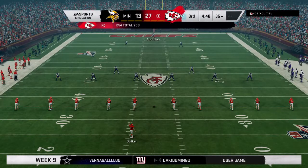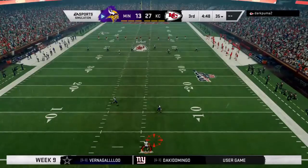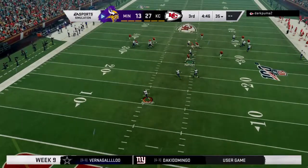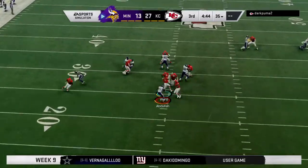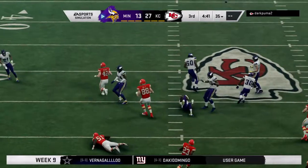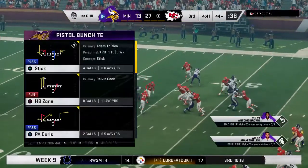Harrison Butker to kick off. Now after the touchdown, here's Butker on to kick it away. This is taken at the 3. And that should give his guys a spark. He's up all the way to the 44-yard line.